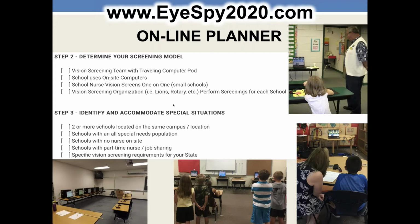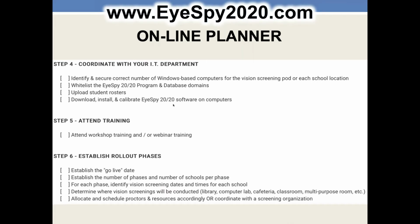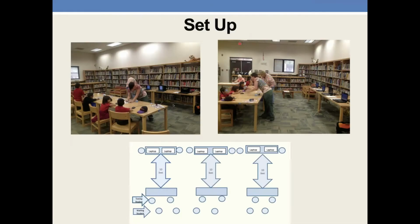So what screening model do you want to use? How to deal with special situations, making sure that your IT department's involved, all of that stuff. Attend training, make sure that everyone involved either watches a webinar video or attends training, that type of thing. So, again, EyeSpy2020.com. I want to give you an idea of what it looks like when you're actually using the program.